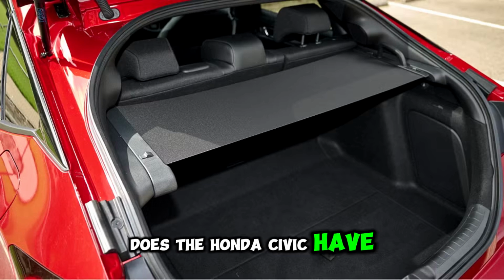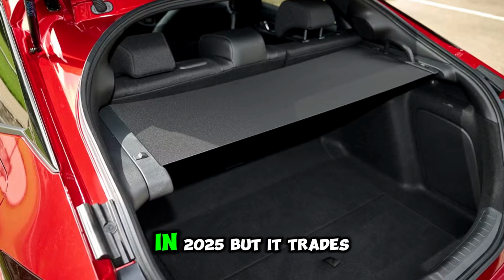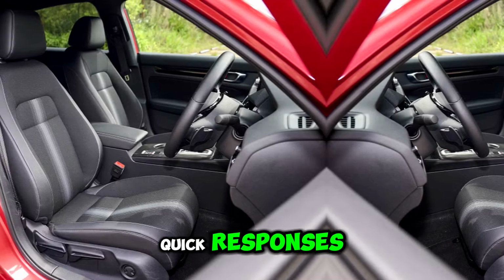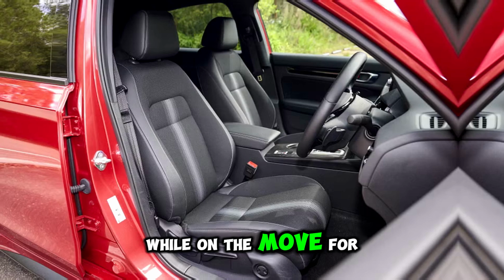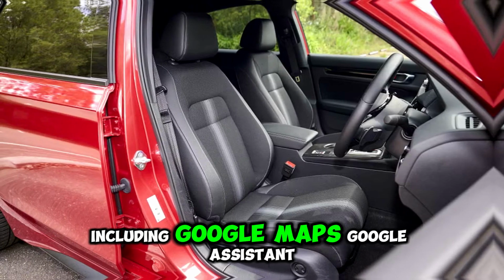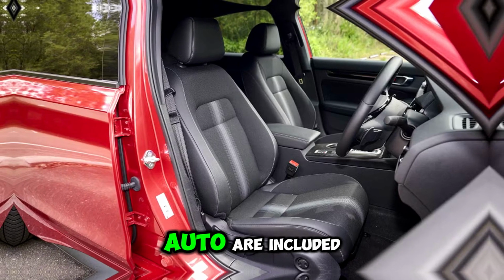Does the Honda Civic have Apple CarPlay and Android Auto? The Honda Civic's 9.0-inch infotainment touchscreen is starting to look small in 2025. But it trades outright screen size wow factor for simple-to-use software, quick responses, and large home screen icons that are easy to touch while on the move. For 2025, the software has been updated to include Google features built in, including Google Maps, Google Assistant, and the Google Play Store for downloading new apps. Wireless Apple CarPlay and Android Auto are included.